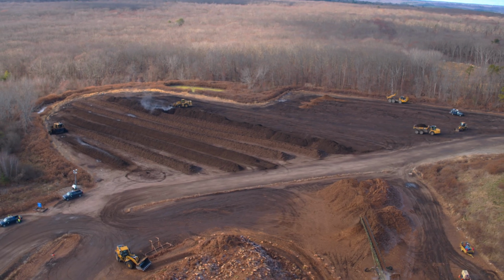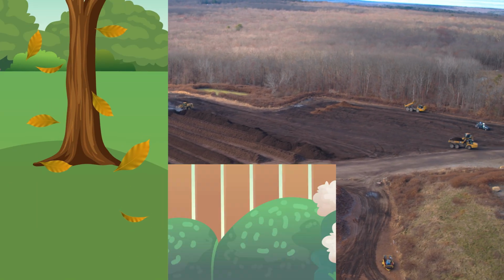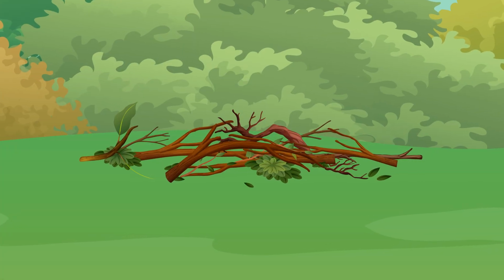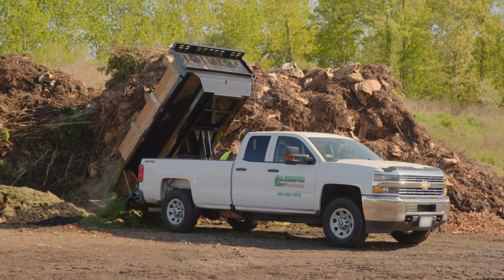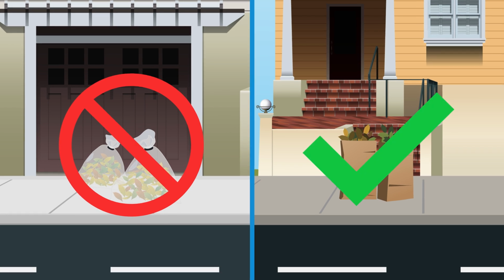We accept a variety of leaf and yard debris at Resource Recovery, including leaves, grass clippings, twigs, and brush under 3 inches in diameter. These materials can be brought in loose or in paper yard waste bags and must be free of trash. Leaf and yard debris should never be placed in plastic bags.